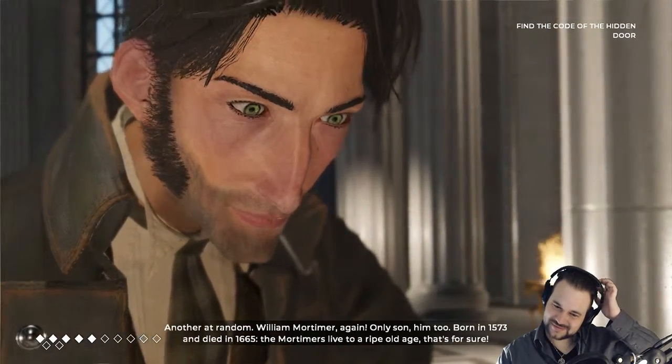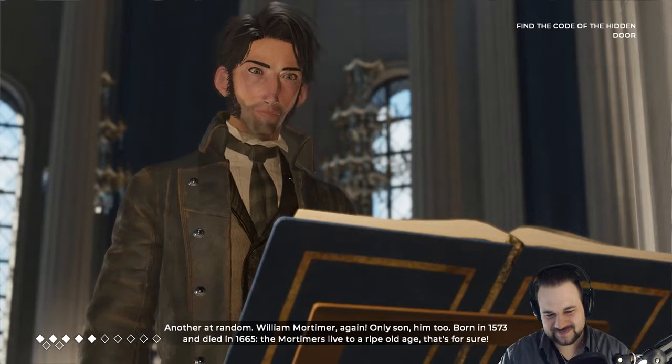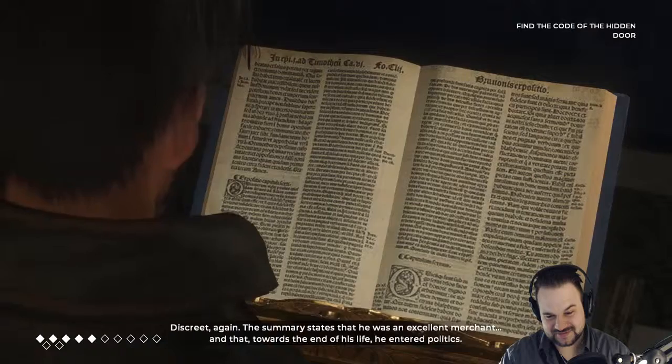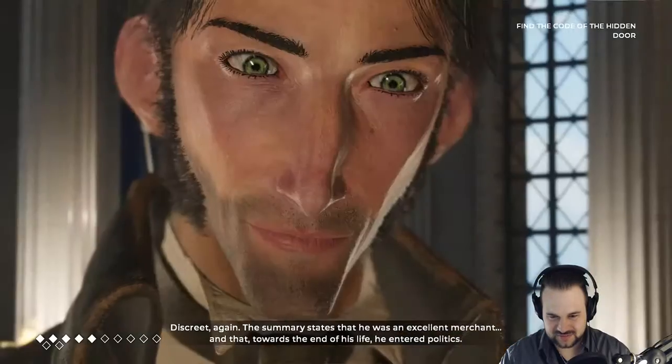Born in 1573 and died in 1665. The Mortimers lived to a ripe old age, that's for sure. Discreet again. The summary states that he was an excellent merchant, and that towards the end of his life, he entered politics?